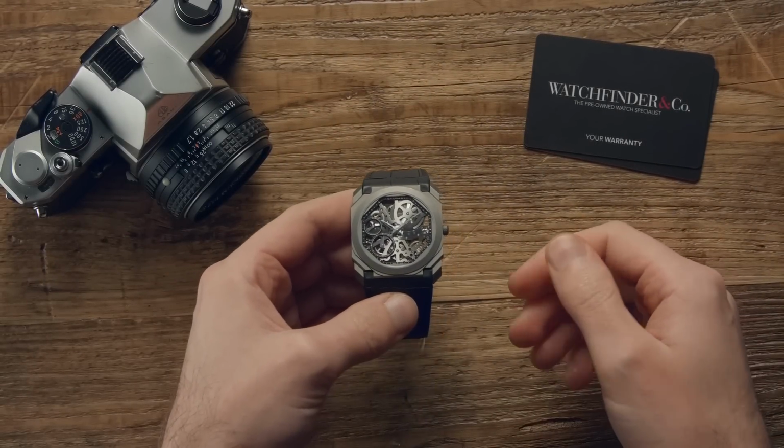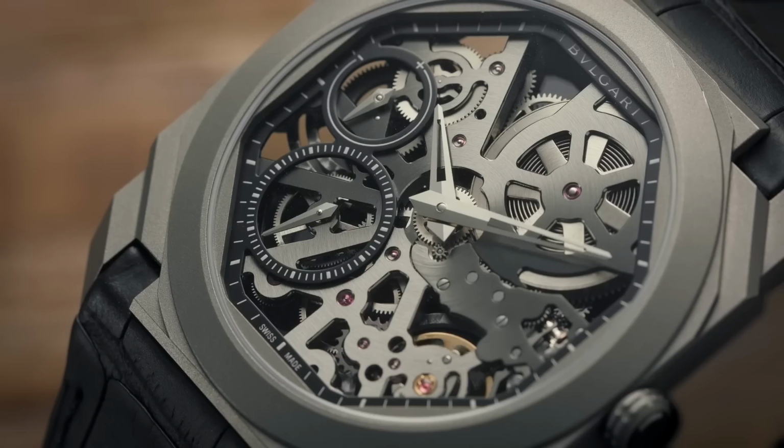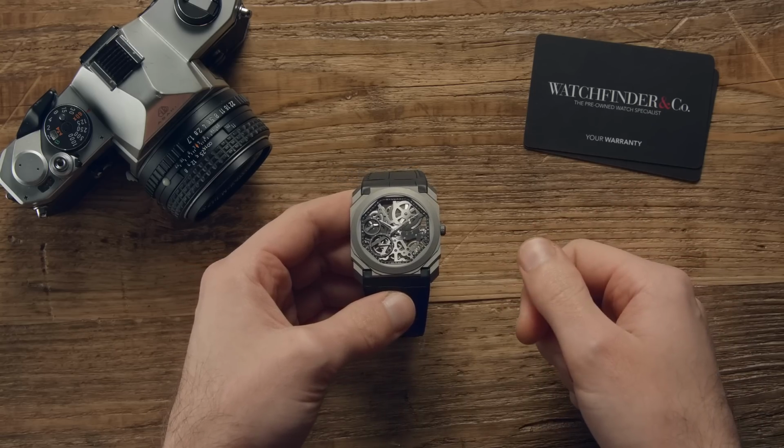What do you get when you cross Italian flamboyance with the world's most vivacious watch designer? The Bulgari Octo Finissimo Skeleton Power Reserve, of course. And it is quite possibly the most Italian thing you can wear on your wrist.